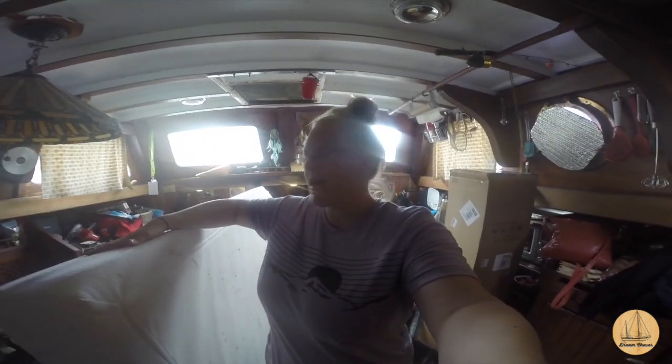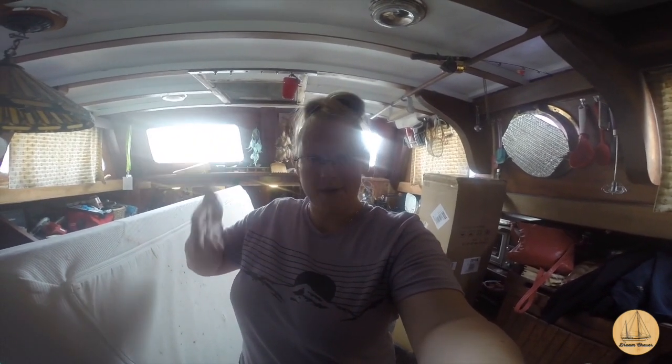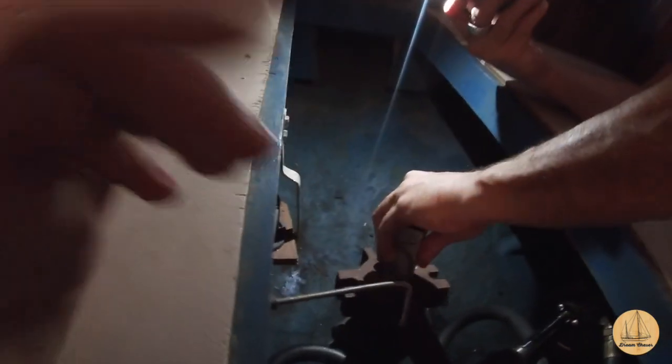As you can see, this mattress is out. We got a new mattress coming in, and in here, we're trying to figure out who's sleeping on which side. We might have Ricky and Lucy, or they might be together. We'll find out. So with the mattress out, it was time to just inspect the whole rudder.